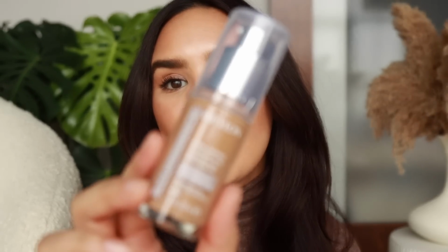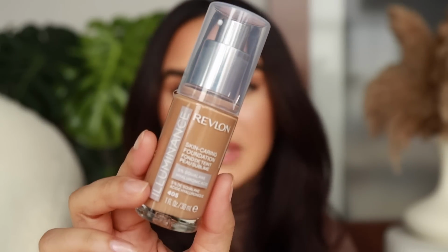So this is the Revlon Illuminance Skin Caring Foundation. 5% squalane and hyaluronic acid. I got this in the shade 405 and I am excited to give this a go.